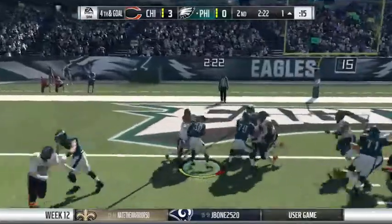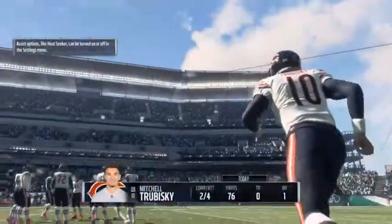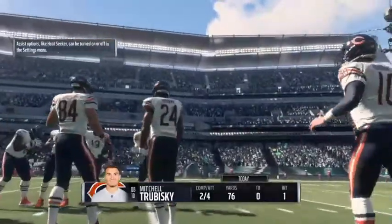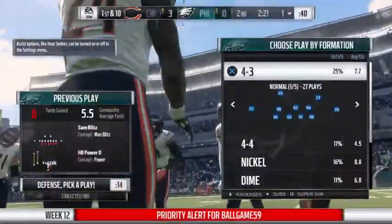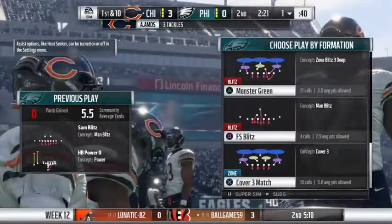Here we go. It's Gurley. And I don't think he got in. He didn't. He's stoned at the 1-yard line. Gurley unable to punch it in on 4th and goal, and the Chicago defense able to come up with a goal line stand.